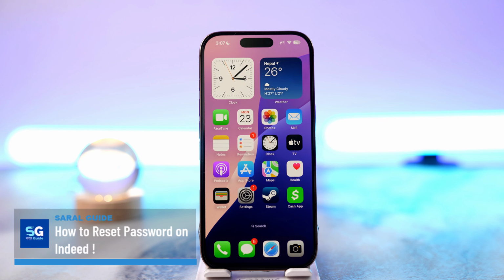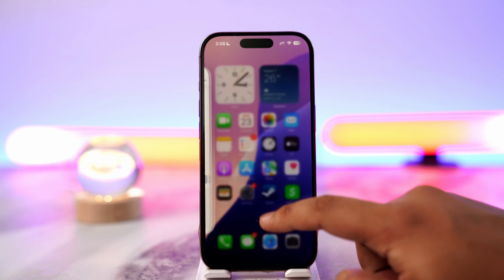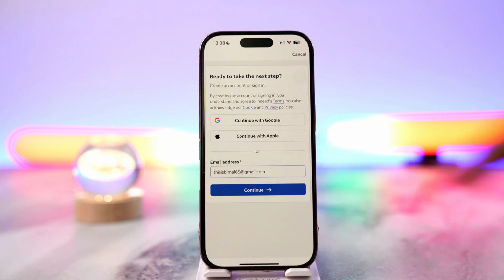How to reset password on the Indeed job search app. If you'd like to reset your password on the Indeed job search app, what you have to do is first of all launch the Indeed app, and on the login screen, if you had normally remembered your email address and password, you would be able to enter them and log in without any issues.